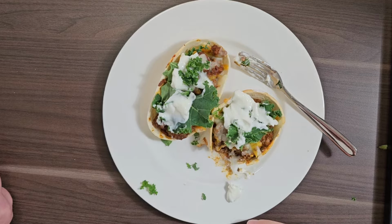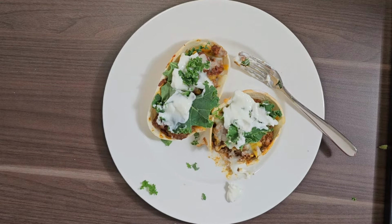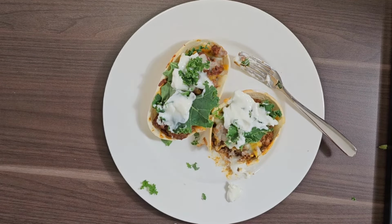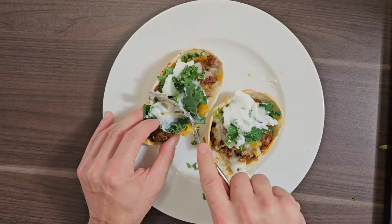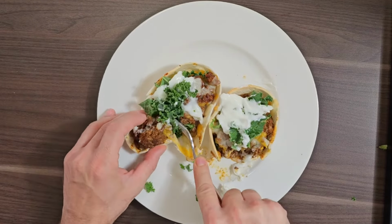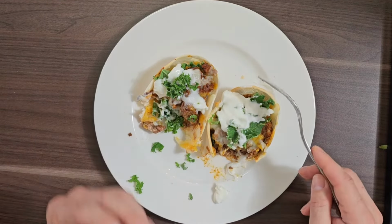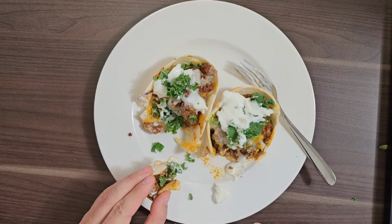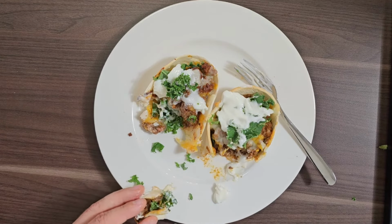Pretty good. Let's try the other one. Also good. Not as spicy, but good.